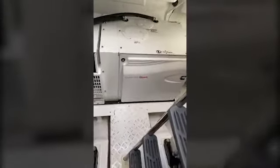If we move our way back, you can go all the way to the back of the boat, just on the inside. Control the hydraulics, steering, pretty much everything. It's always nice to come down here and see that there's no water in the bilge. That's the way we like it. And of course we have a generator. Cummins Onan. The best of the best.